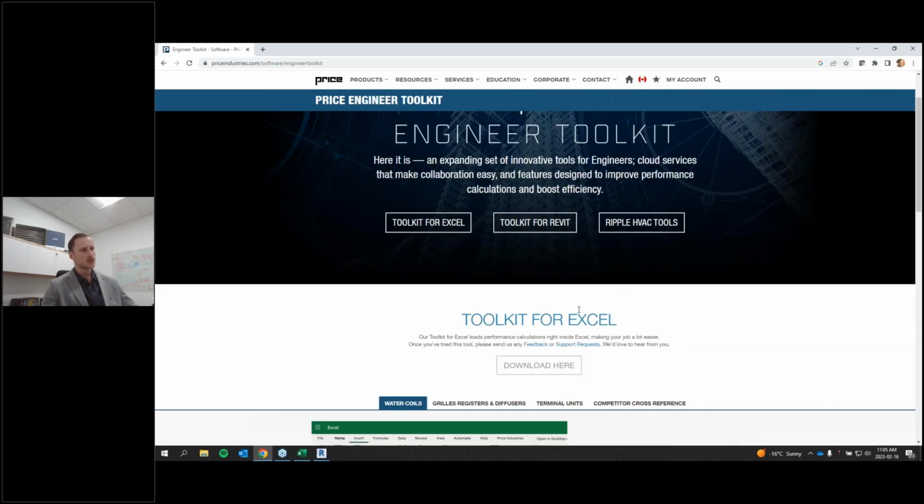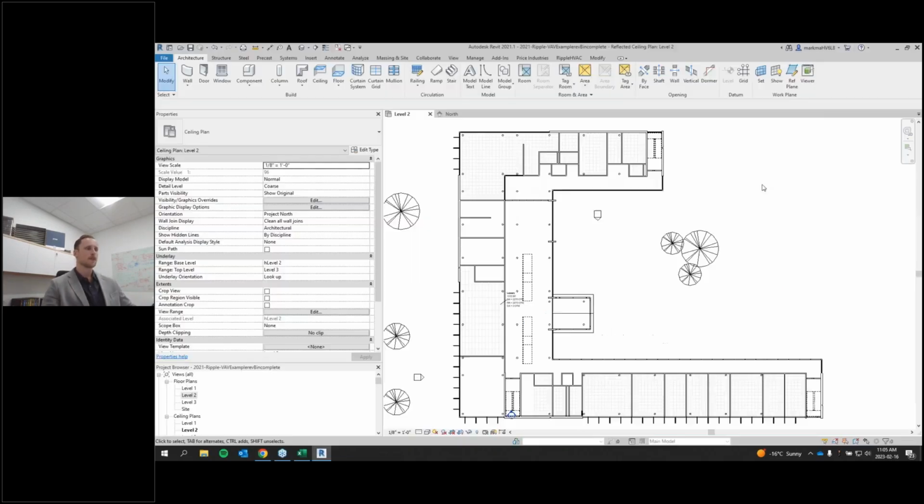And I want to note too, why Excel, why Revit? Well, a major thing we identified is most engineering firms don't want to download another software pack, or another individual manufacturer's performance software. If we can get things on the web, which is what we're trending towards as well, if we can get things into Excel, if we can get things onto Revit, that simplifies the workflow. It's already embedded in the tools you use.